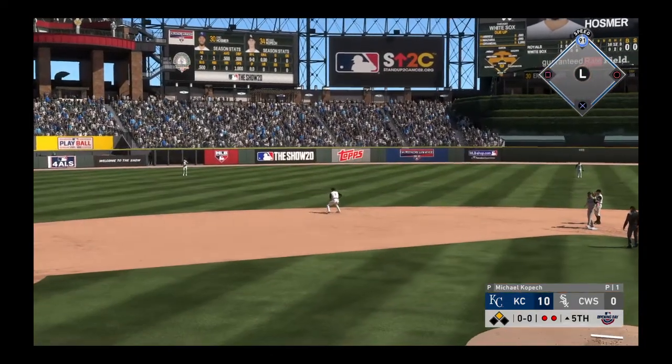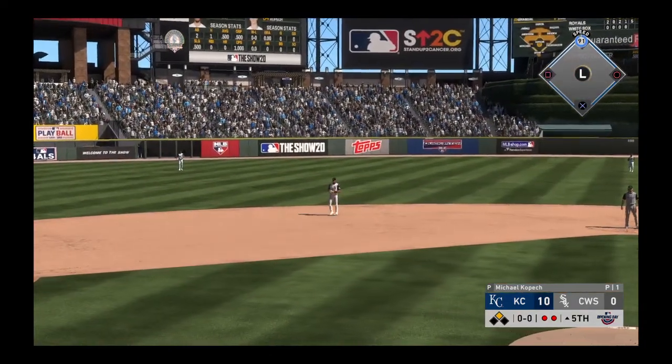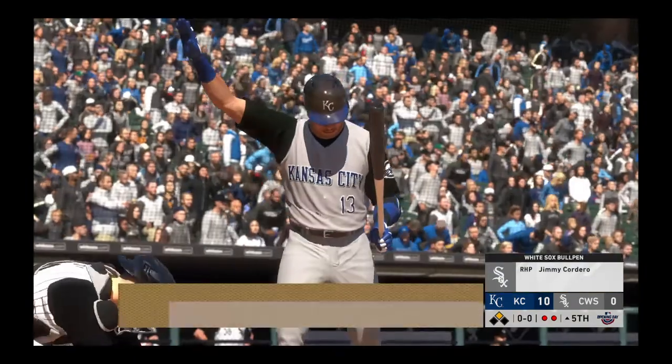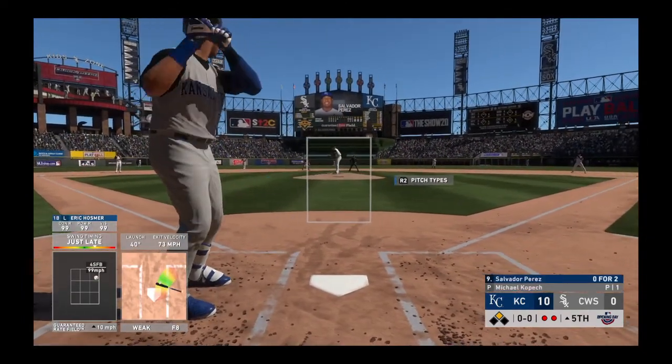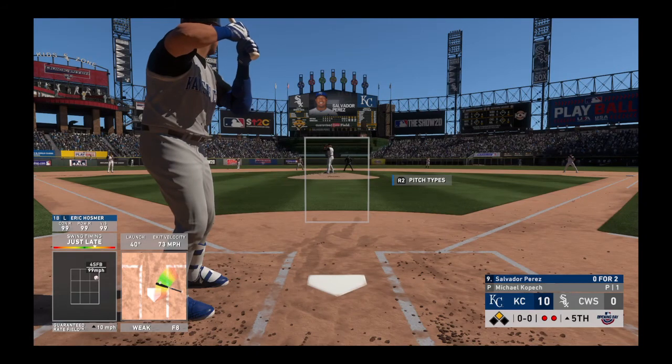Garcia is there, 2 gone. And no tag at second. He'll head back there with 2 away now. And up steps Salvador Perez, 0 for 2 for him to this point.